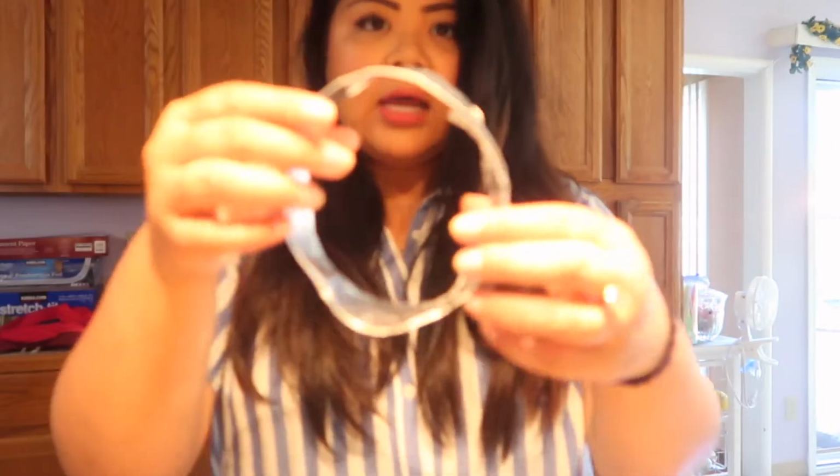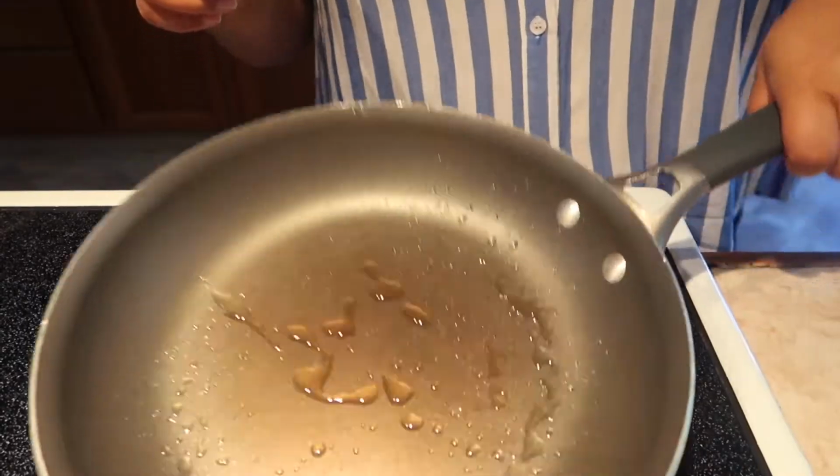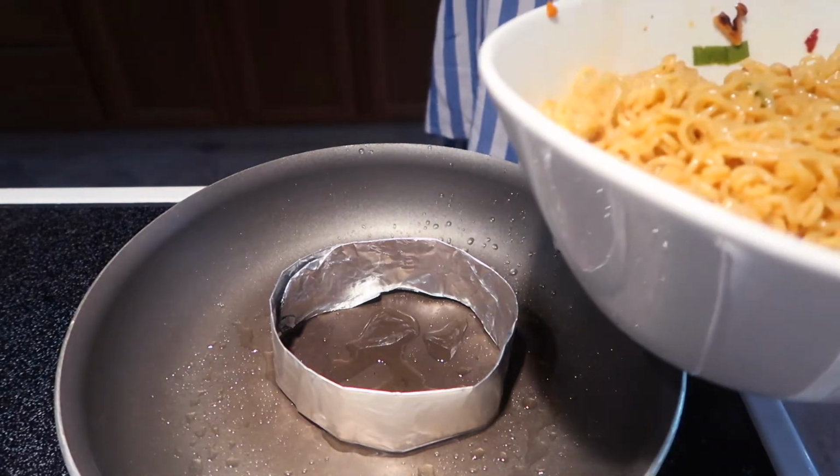All right, so I made my own rings. I have cookie cutters, but I feel like they're too small for a burger size. So I thought to take some foil and I stapled them to make my own cookie cutter, or my own mold. Okay, so I have my pan here. I'm to just place the ramen into my mold.